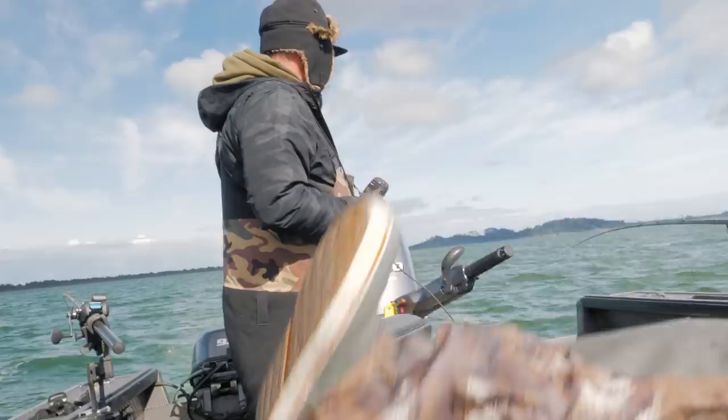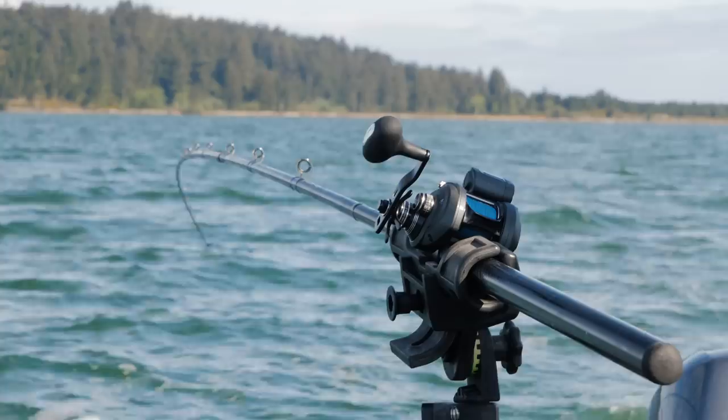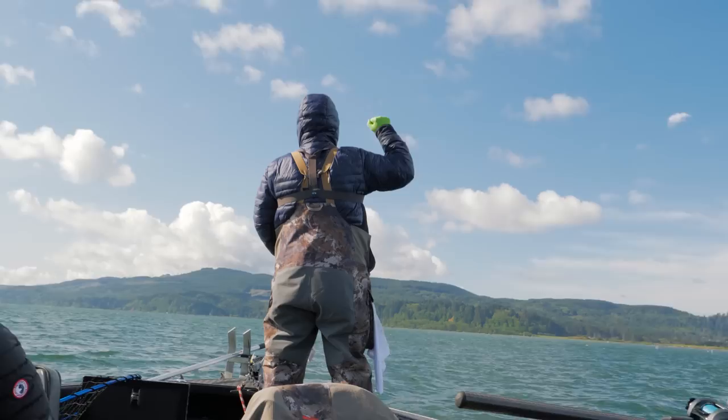This is how I wait for fish. Oh, yeah. It's gonna come back up. Nick's going for a pee bite. He's going for a pee bite, everybody. Yeah, let it hang out, buddy.